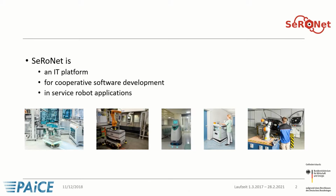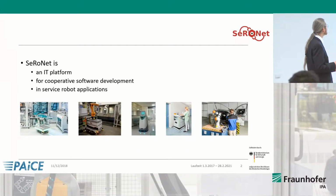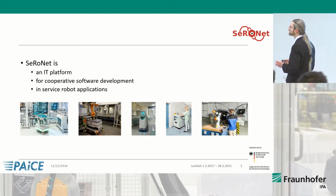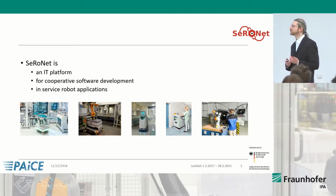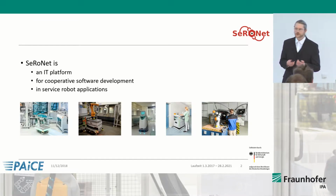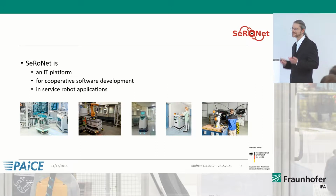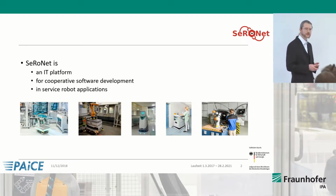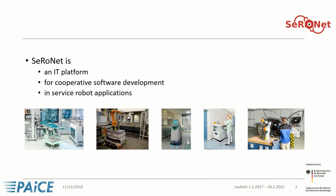So in a nutshell, what is SeRoNet about? SeRoNet is, in the end, an IT platform which is about collaborative software development in service robotics. So basically, we want to develop software for service robotics, and we want to make this simpler, make this easier, just as Dennis in the Moses call talk also advertised a bit. But we have a specific focus, and we are actually going to do this thing for real.